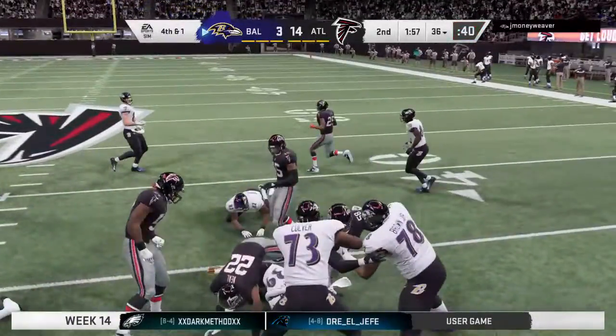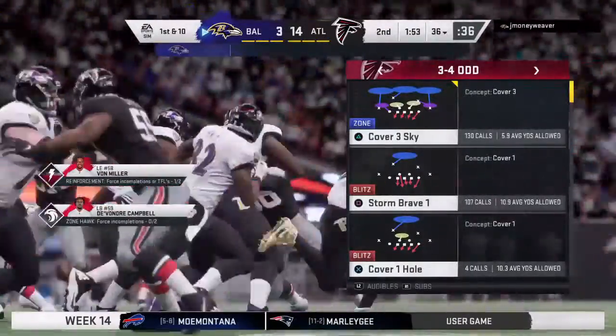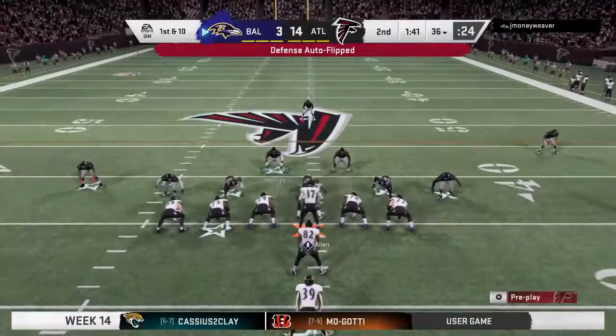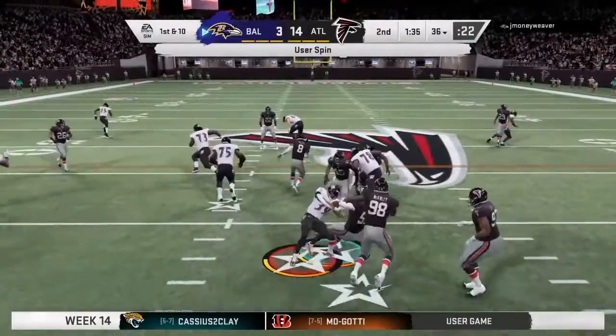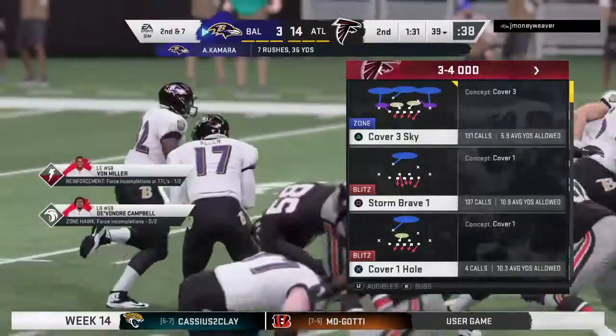And he's able to get the first before he's taken down at the 36. A big roll of the dice on 4th and 1, but it pays off. They convert. The 4th down run successful. Now they look to pay it off on 1st down. They'll run. This is Kamara. A gain of 3, 2nd down.